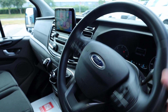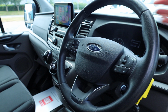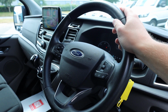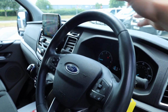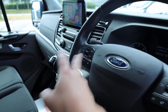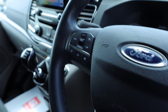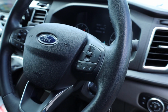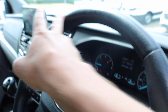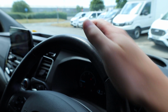Leather multifunctioning steering wheel. This being the 6.2, so slightly newer of the Ford Transit Customs of this sort of age. The 6.2 does come with nice light steering, which is a really nice feature, I think. On the left hand side, you've got your cruise control settings there. Underneath that, your volume for the radio. On the right hand side, your onboard computer controls, and underneath that you can answer and hang up the phone. There's no wear as well, that's a nice thing to note. There's no wear to the top of the steering wheel. We often see that on leather steering wheels where they've worn through, but this is looking really nice.